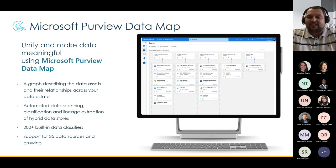And very importantly, utilize the built-in data classifications that Microsoft built into the solution to identify sensitive data within your data estate. There currently are 35 and a bit more data sources that you can actually bring into the Data Map, such as, for example, a SQL database, either Azure SQL native or on an Azure server, but also Azure Blob Storage and other more structured data locations.